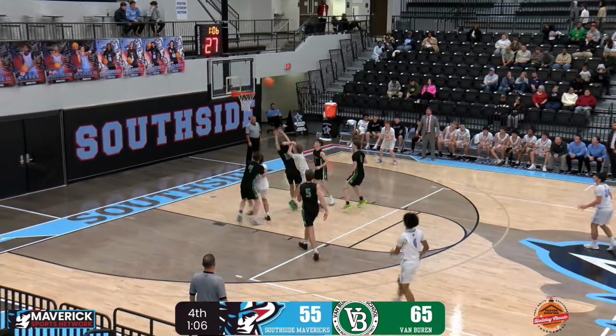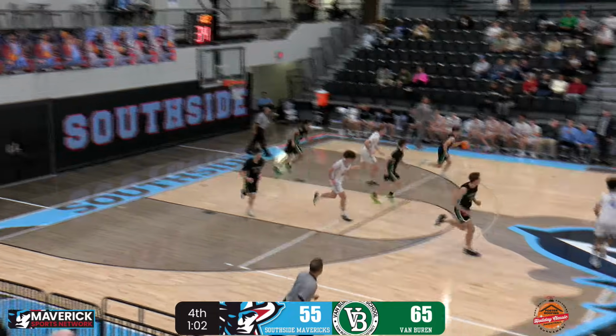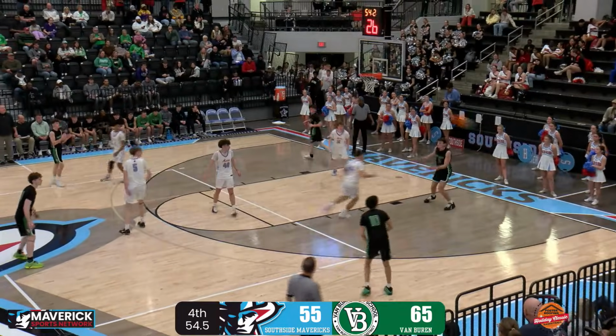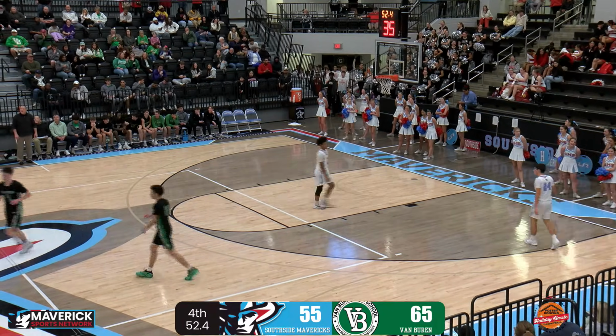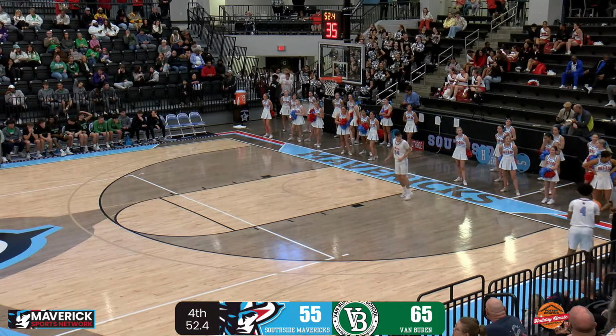Yeah, lovely to watch. There's a nice move by Wilkinson. Can't get the finish, and would have had the rebound. He just got up a little soon on the rebound. Get the ball to Dumas in the backcourt. There we go. That's one of the few turnovers they've had tonight. Down to 52.4. Southside only down by 10. Hit a couple of threes here, make it close.